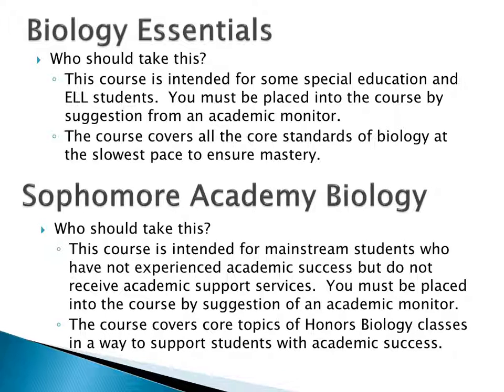How we determine who should take Biology Essentials is based on suggestion from an academic monitor in the building, so that usually means a special education instructor or a case manager or an ELL case manager, based on how the student has done in school. So you can't sign up right away. If you're interested in if your student is the right eligibility for this, then you should speak to an appropriate special education manager or an ELL case manager.